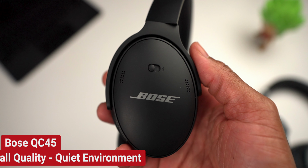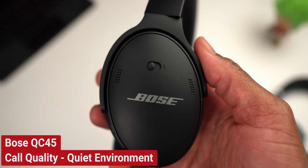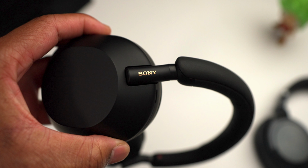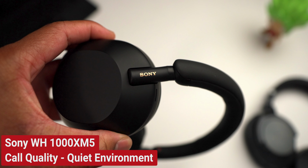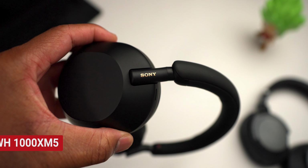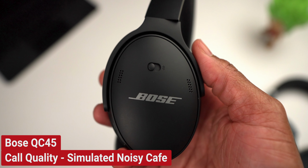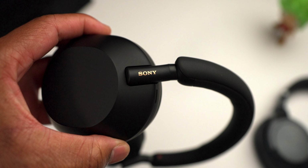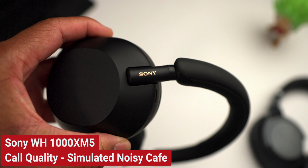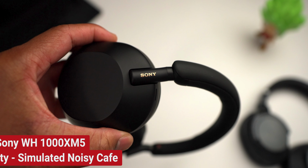All right, guys, so this is a test of the Bose QC45 call quality in a quiet environment. All right, guys, so this is a test of the Sony XM5 call quality in a quiet environment. Now this is a test of the Bose QC45 call quality in a simulated noisy cafe, and the Sony XM5 call quality in a simulated noisy cafe.